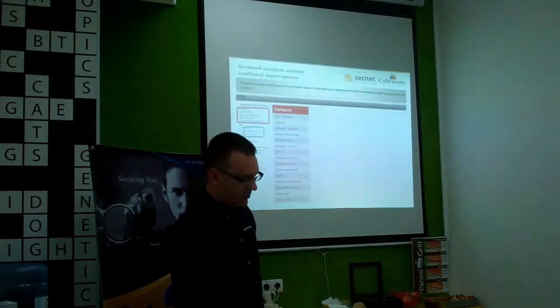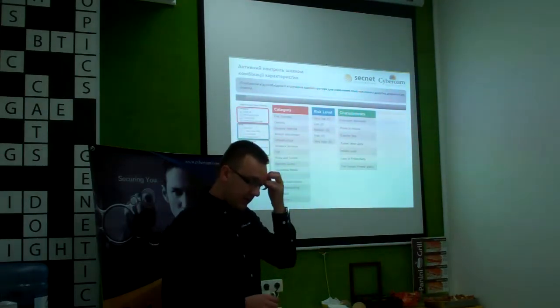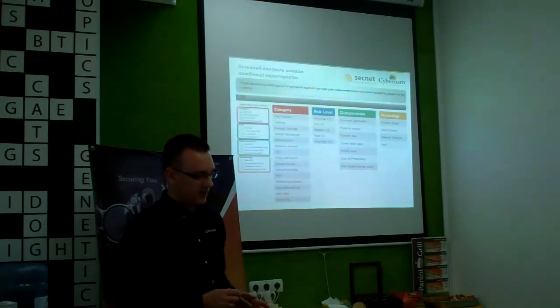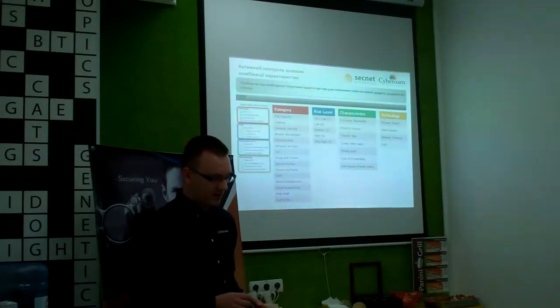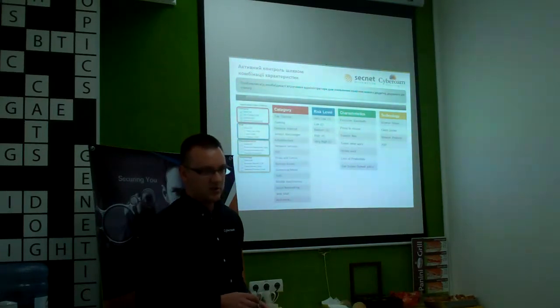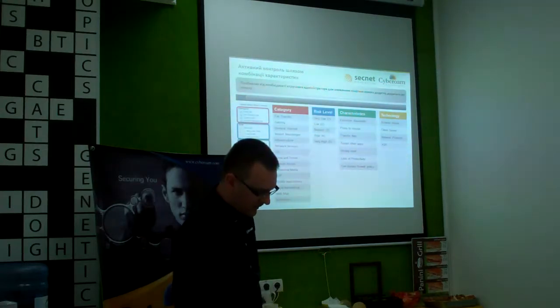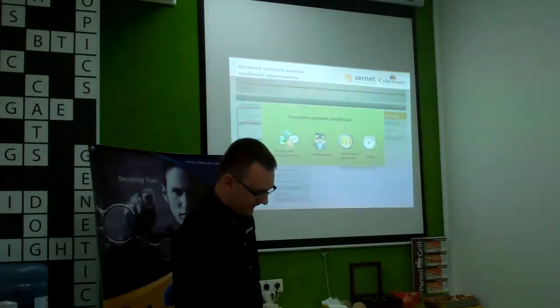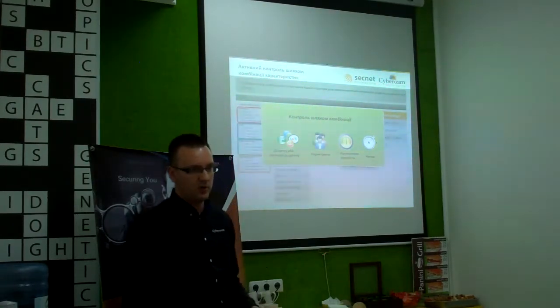And as Yuri was describing, we can filter the application using a few things. One is category, one is risk level. I will show you what risk level is on the example of that real device. Then characteristics of the application, and technology used. And as Yuri was mentioning, we can combine all those things.